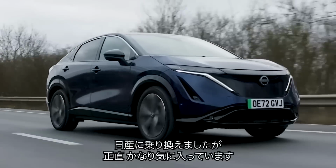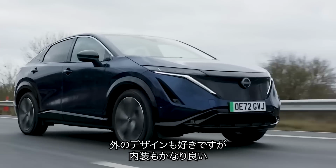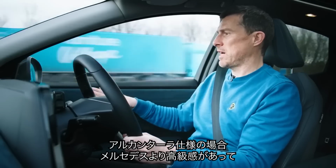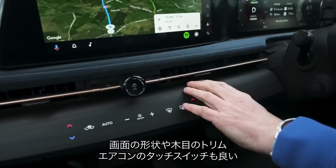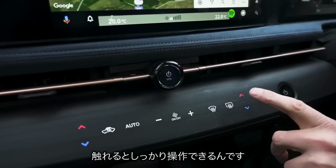I've now jumped into the Nissan, and I've got to say I really like this car. It's one of my favourite looking electric cars, and I love the interior as well. I think it feels more expensive than the Mercedes with this Alcantara on this particular model. I've got the design of the dash where you've got this wood trim here with touch sensitive buttons for the climate control, but they are real buttons.